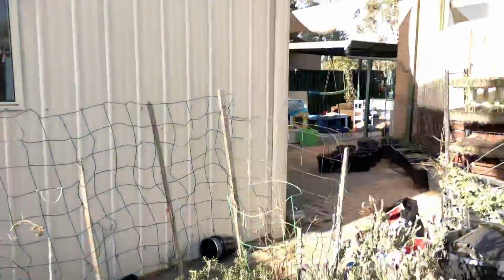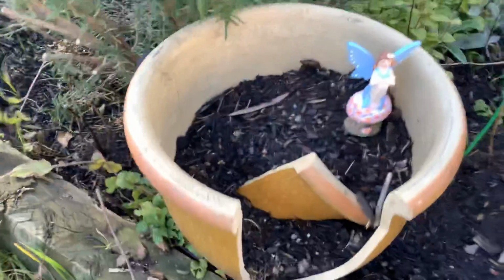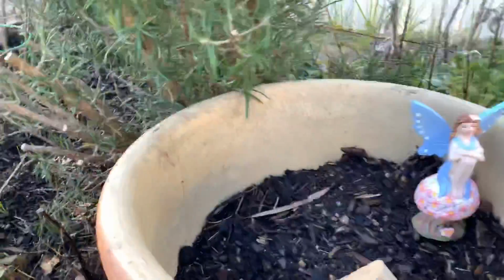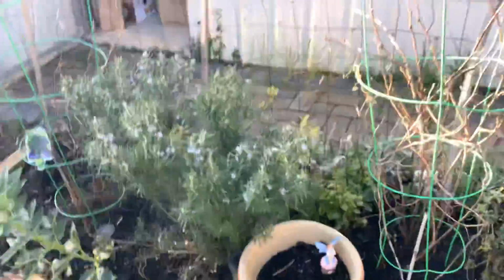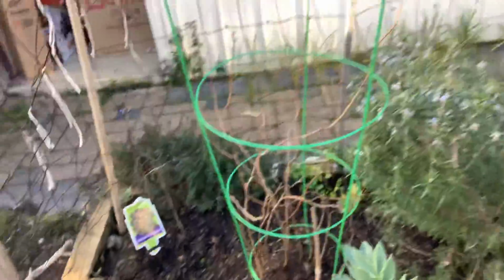So I thought I'd make a little fairy garden for my children. I'll give you a look at that. So it's just started at the moment. I've just got the soil and the pot and picked up a little fairy figurine. And I've found a little solar fairy house, which I haven't put in the garden yet. I'm actually going to get my children to help me with that this weekend.